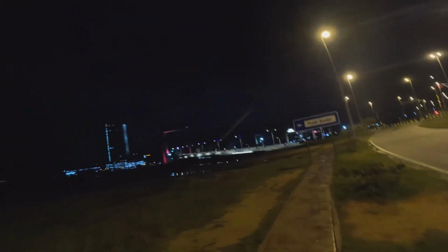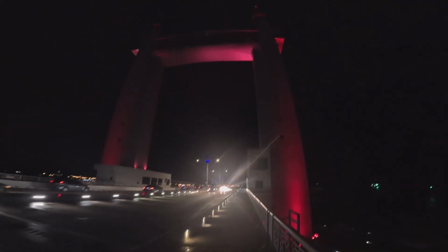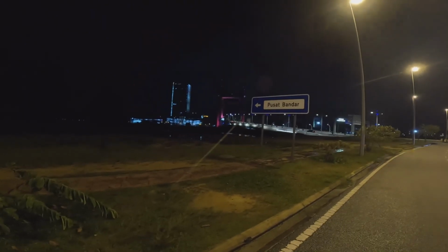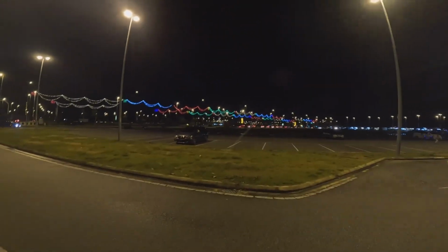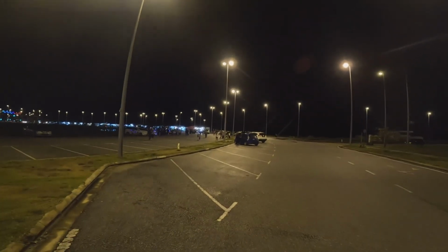So everybody, welcome back to Terengganu at night. So I don't know if you can see behind me here, we got the bridge, we got London Bridge. It's a bit dark, so I don't think you can see, but it's lit up with red lights. So yeah, I'm actually just staying only just across the bridge from here. And then there's a lot of traffic around here, and here we go, we got a little food court in the distance. So lots of different food trucks.